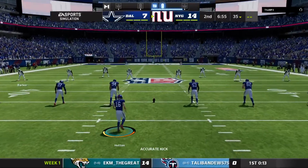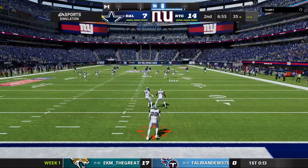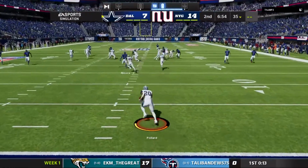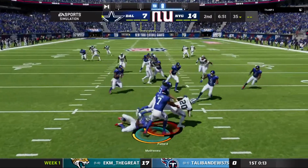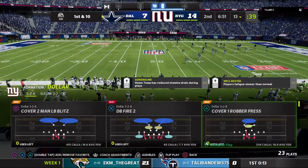The kickoff unit is out on the field, and they will send this one away. This is Tony Pollard, and he's only going to make it to the 13-yard line and no further.